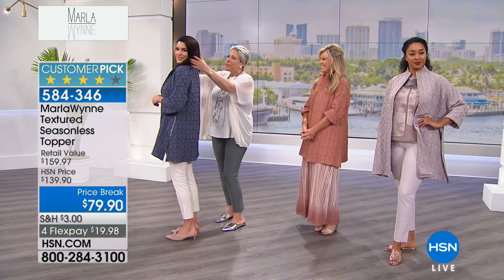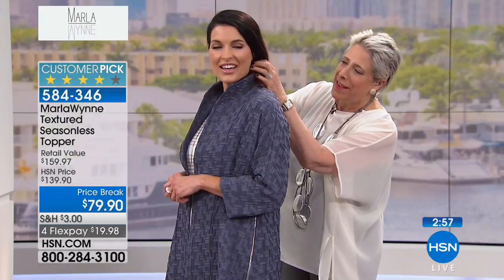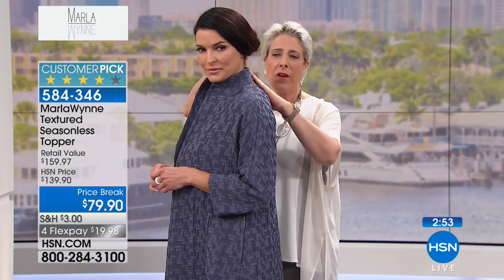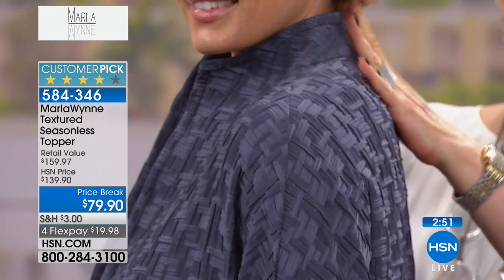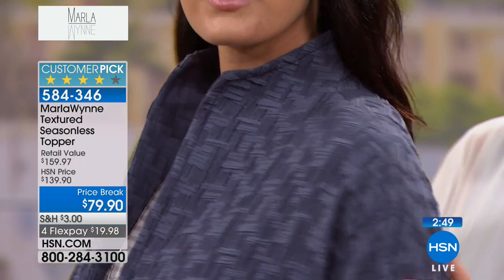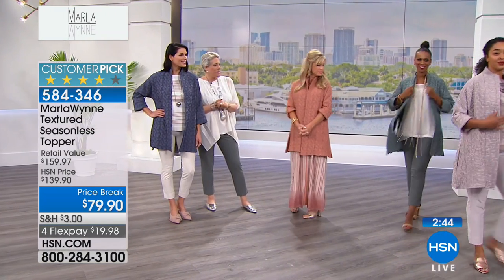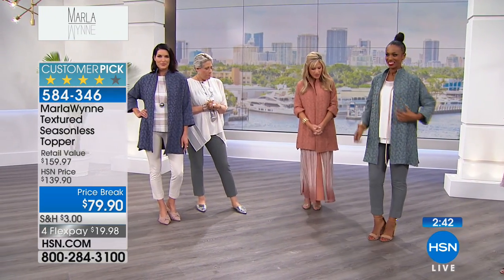So I want to show you something. Oh, did I just poke you right in the face? It's okay, Marla. This built-up collar, I love it. I think it's very elegant. It frames the face. This is a really wonderful piece for all seasons. And there's Ingrid just owning it as always. Look at her. I love that back with the green, the sage.